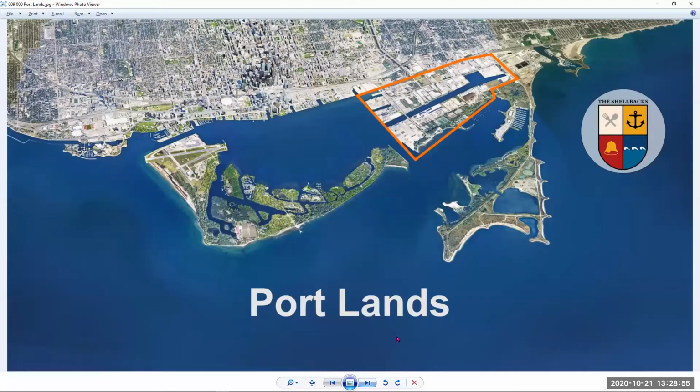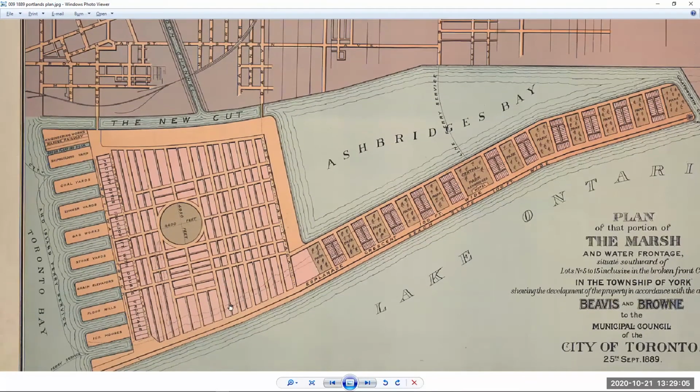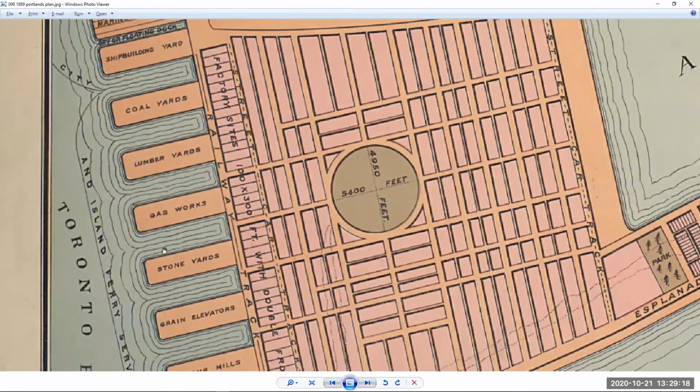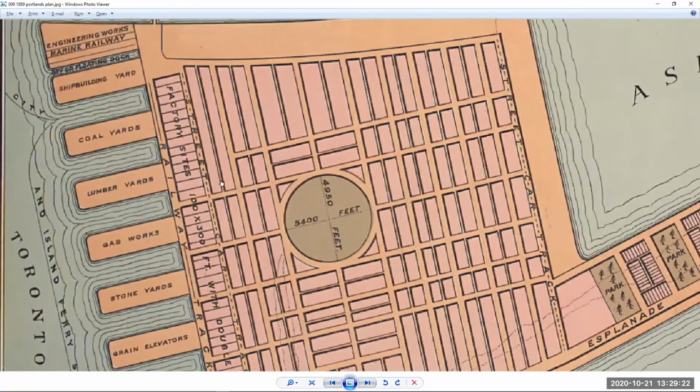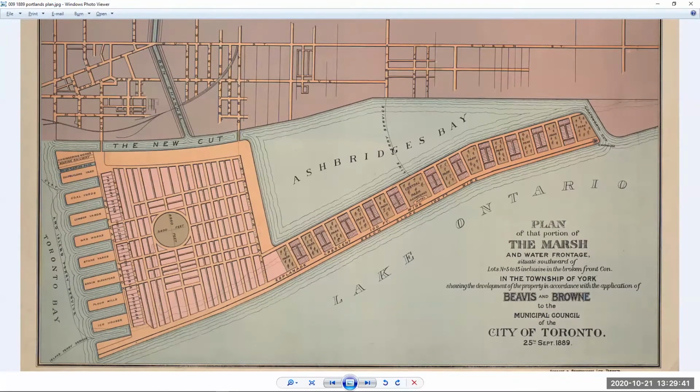The Portlands were a different project altogether. They were intended strictly as industrial, and the plans took different forms, but this one includes parkland along in here and grain elevators over here, gas works, lumber yards, coal yards, and so on, ice houses. The new cut is actually the Keating Cut. Ashbridge's Bay, as it's shown here, doesn't exist, nor can you actually sail right through to the eastern end here, which is all filled.